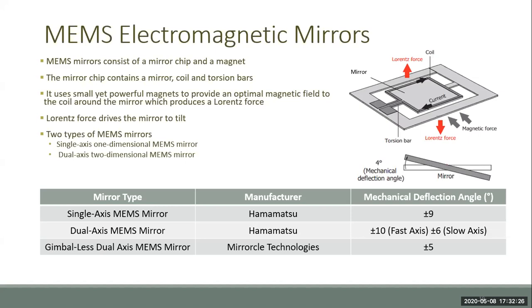The mechanical deflection angle, as can be seen from the figure above the table, is the angle at which the mirror tilts. Next slide, please.